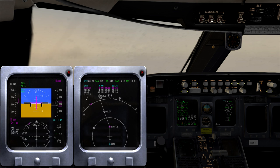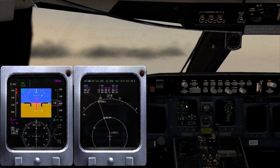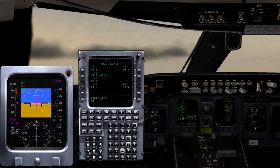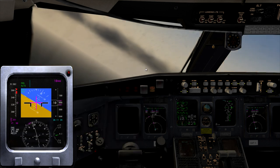Feet, let's kill the landing lights. And here comes our speed. There's some traffic right there. A couple of them, in fact. And there's 370. So I'm backing off the throttle by hand and watching the speed trend. That looks pretty good, actually. And it looks like about 71.2 on the thrust limit. So we'll dial that 71.2. Done. And we can just bang the throttle all the way forward.